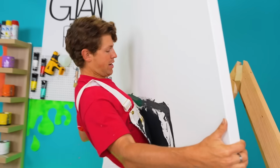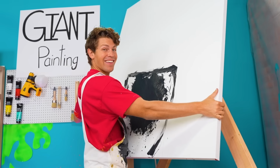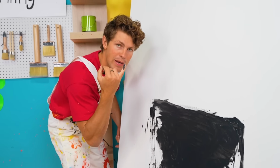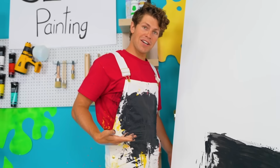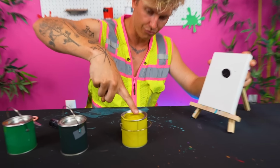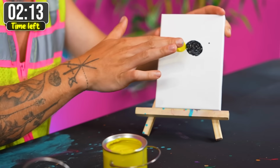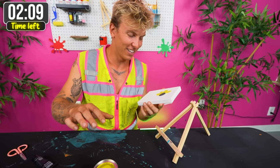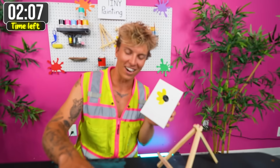Come on. Yep, it's working. Oh, look at that. It actually kind of worked. I wonder what Cam's doing over there. Probably only using his pinky. I can use my whole hand and my chest. Oh, wow. It's a petal. Okay, let's do a couple more. Oh yeah, it looks so cute. Now it's starting to look like a sunflower.